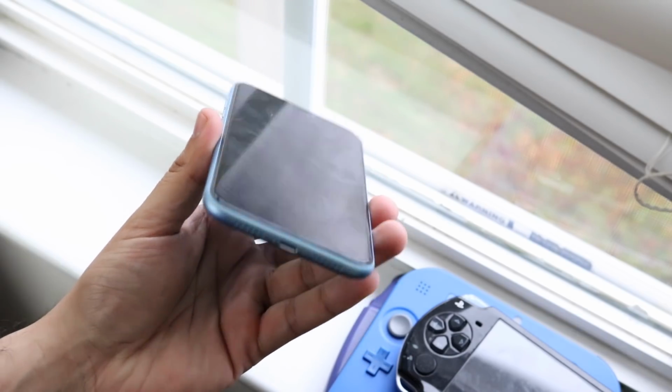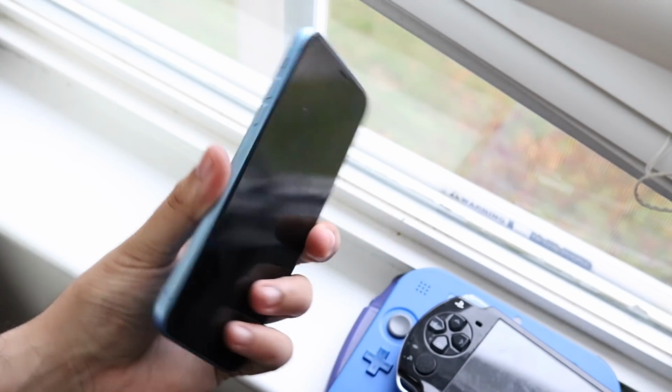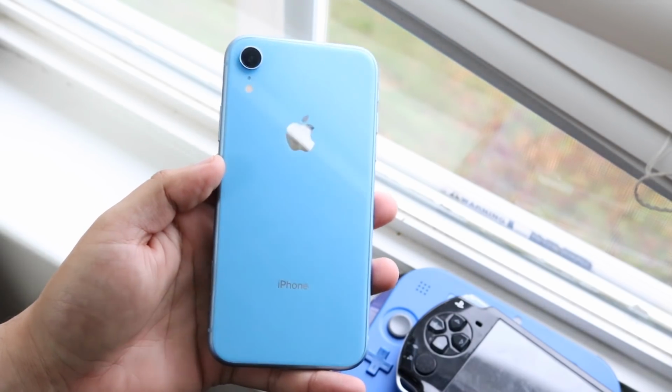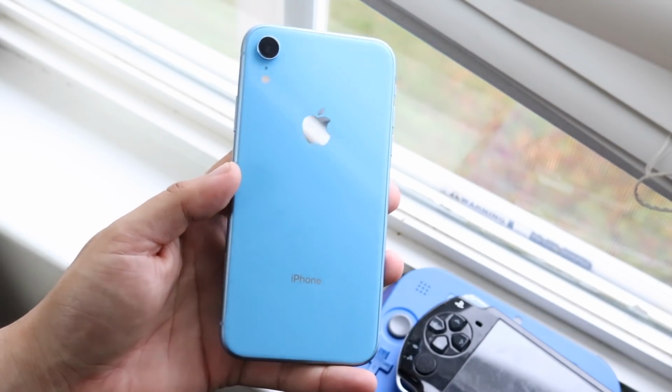You expect to get a lot out of a phone, and the iPhone XR on release was actually more expensive than the iPhone 8. So if they were able to put Force Touch on the iPhone 8 display, why couldn't they do it on the iPhone XR? It doesn't really make much sense there.